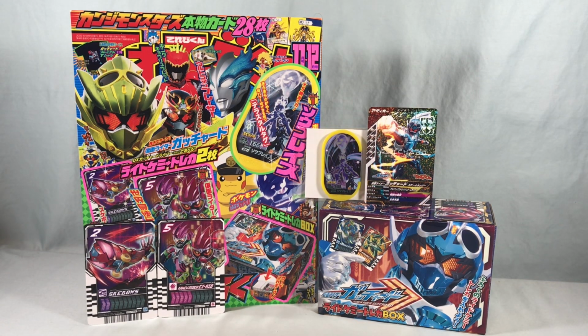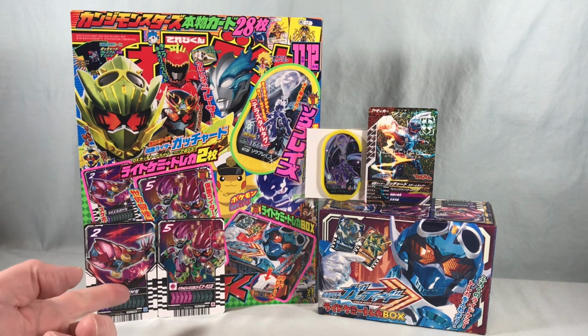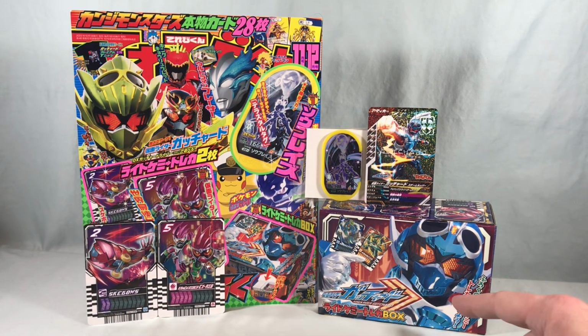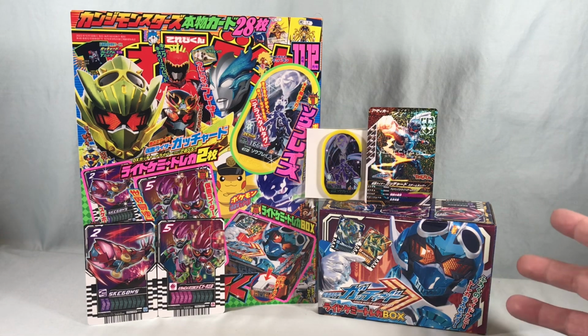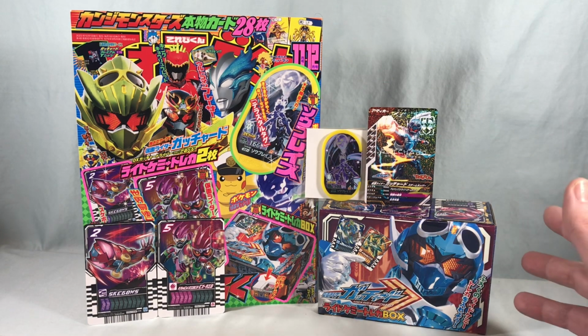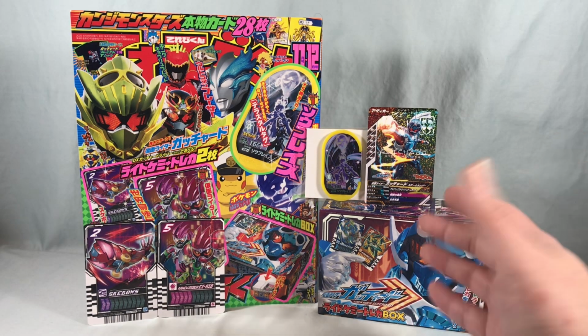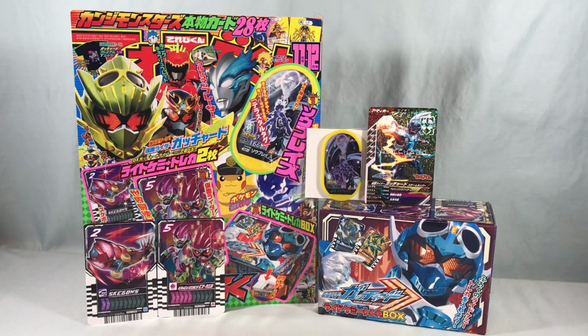There's a lot of stuff included with this. We get the 2 new Ride Chemy cards, and of course I'm very excited to get X-Aid. You get the little card box here, which is simple but fun. I think it looks great, and it looks like it would hold a lot of cards, so that's a really fun inclusion. You get the Gombarizing card for Gotchard. You get whatever that Pokemon thing is. Plus you get the magazine itself, which has a lot of great pictures and stuff that we haven't seen on the show yet, so a little bit of teasing what's to come for Rider, Sentai, Ultraman, and then showing us some other toys from other toy lines that are coming soon.